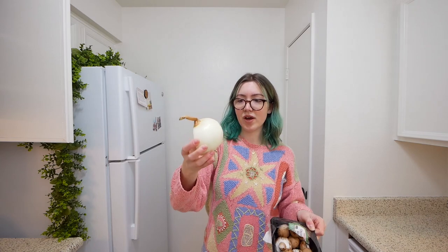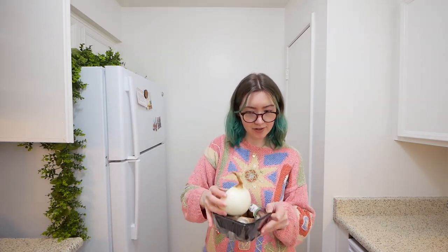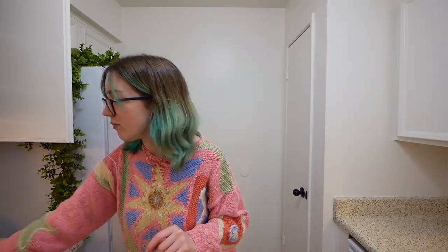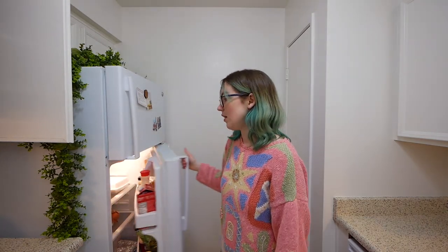Produce. We got some cremini mushrooms and an onion. We got another onion in there, so 1.5 onions. Very exciting. The mushrooms I just used in the pasta, and we might make homemade pizza later in the week, so we could put mushrooms on that. That was what I was thinking.